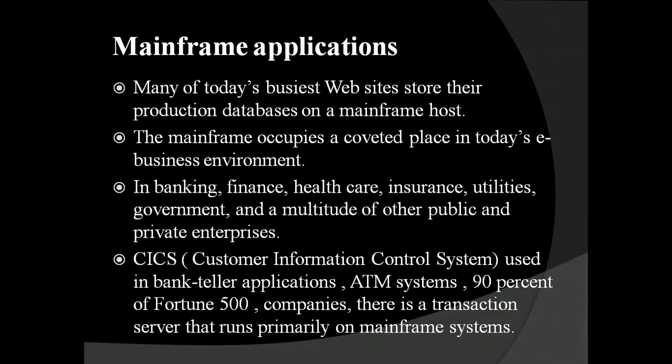And let us discuss the applications of the mainframe. Mainframe computers have a wide range of applications. The world's busiest websites store their data on mainframe hosts because it provides security, as I mentioned above, that it is very highly secure. These computers also occupy a coveted place in e-business, that is in banking, finance, healthcare, insurance, and other public and private enterprises. Mainframe computers continue to form the foundation of modern businesses. In ATM systems, in 90% of companies, such as NASA, Walmart, and in bank teller applications, they are all using mainframe systems. So these are all the applications of the mainframe.